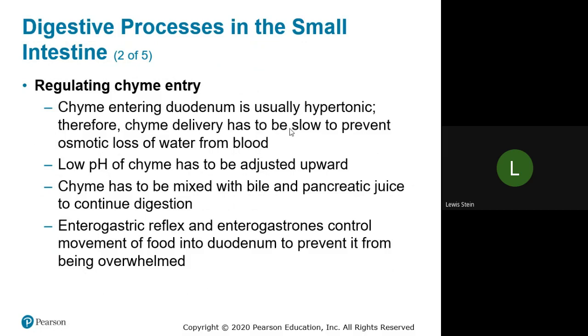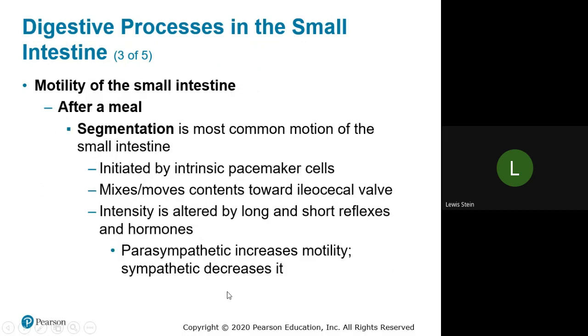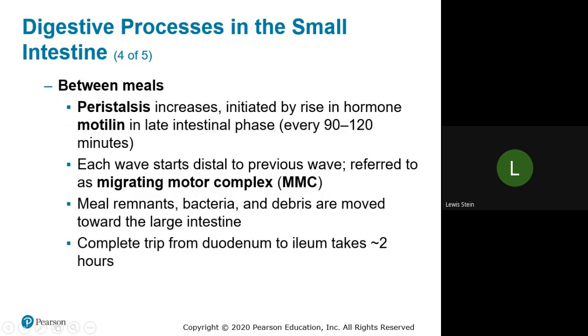So a short burst of hypertonicity, the acidity, it mixes with those, and then you have a variety of reflexes that control the movement. And how does it move around? This is where it's segmentation. Not so much peristalsis, but peristalsis with that back and forth kind of segmentation. Intrinsically, moving into the endpoint, which is the ileocecal valve, again, increased by parasympathetic, decreased with sympathetic.